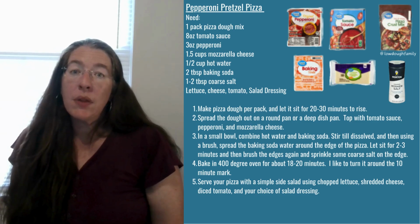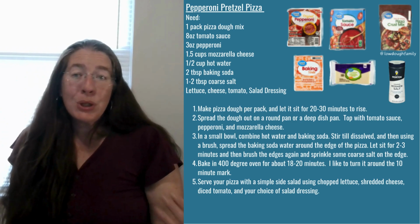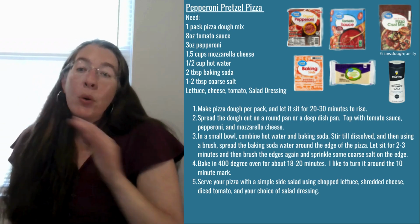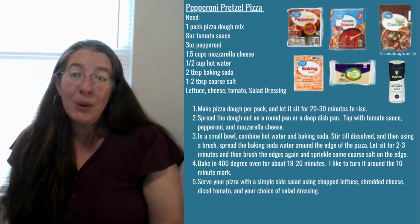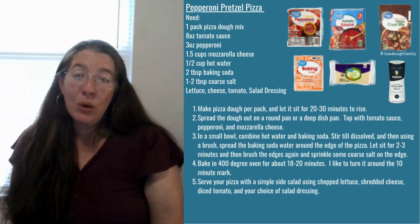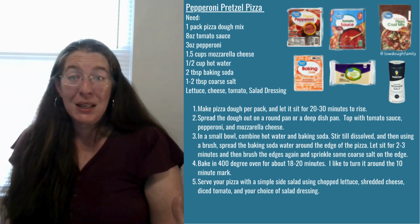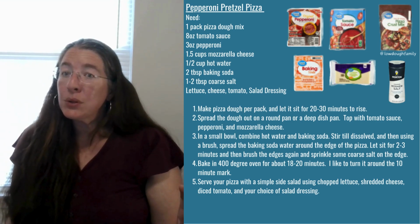Now keep in mind that I've got a pack of pizza dough mix on here, but you can easily make the dough yourself. We are going to buy flour this week, so it's very simple to do. The only reason I didn't do that option is because I know that not everybody has a stand mixer with a dough hook, and the pizza dough mix really just requires a fork. That's it. So either way will work. And then we're getting a big 29-ounce can of tomato sauce.